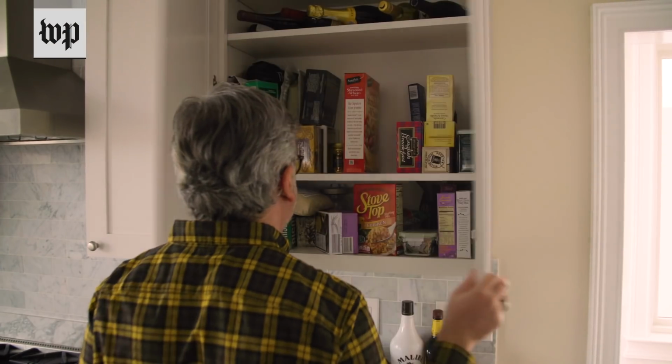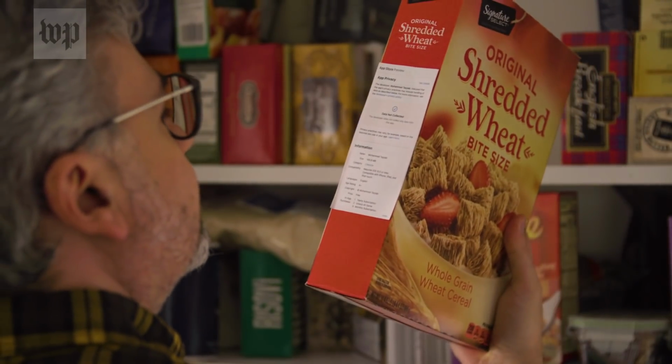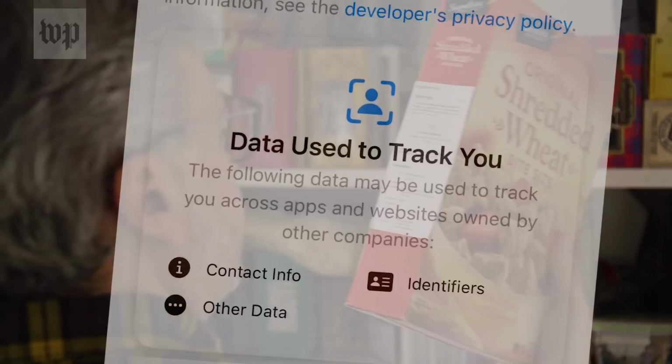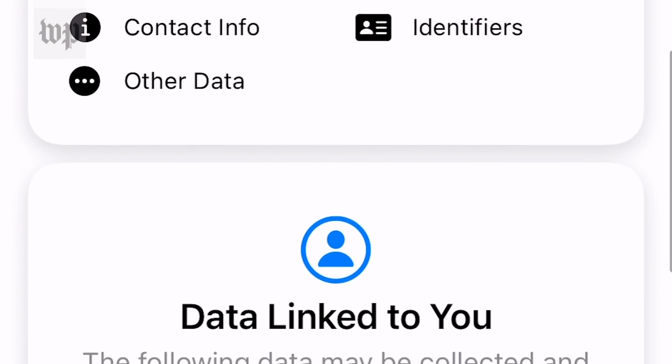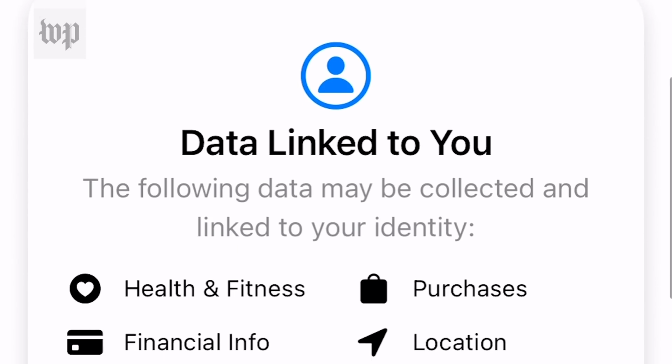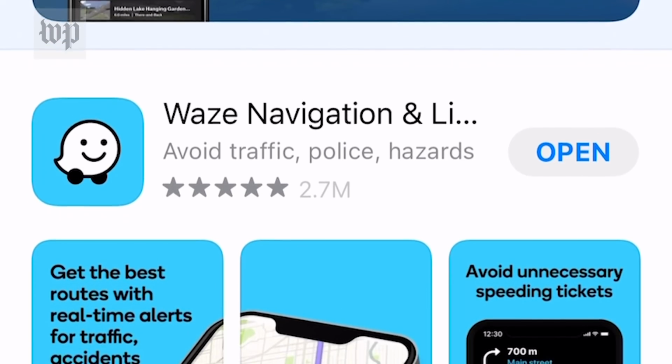When you're trying to eat healthy, you can turn to the back of the box to look at the nutrition facts. Now, iPhone owners have something similar to help with their digital health: app privacy labels. When you use an app, or even just leave it running in the background, your information doesn't stay on your phone. App makers share your data a lot with Facebook, Google, data brokers, and even governments.